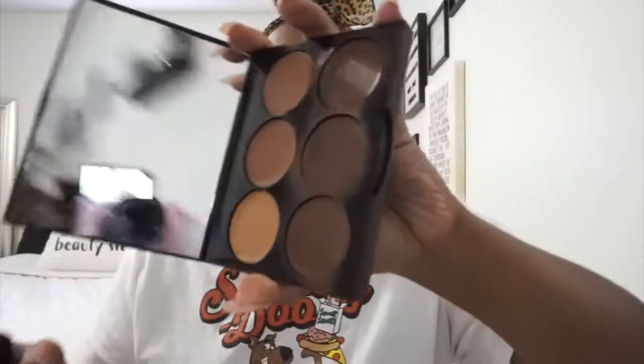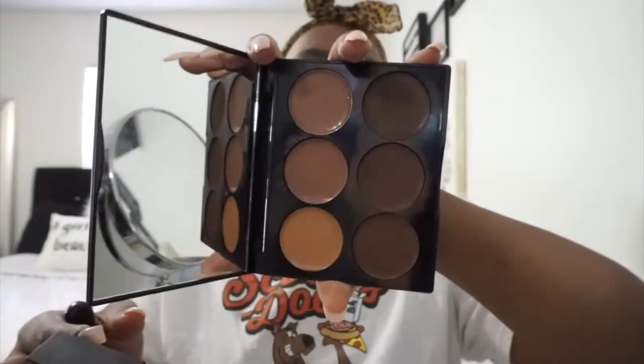Now I'm going to take my Black Radiance, or sometimes I'll use my Sleek Cosmetics contour kit, which looks like this. But today I'm just going to take my go-to, which is a Black Radiance True Complexion Custom Concealer, and I just mix these two on this contour brush. Mix them just to add a little bit of dimension into my face, and I'm just going to go right up here.